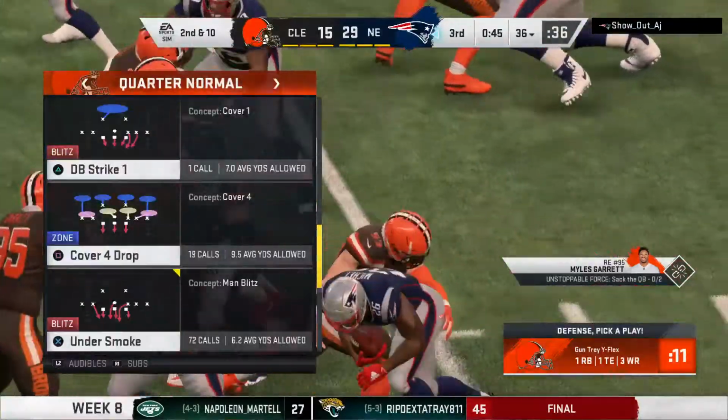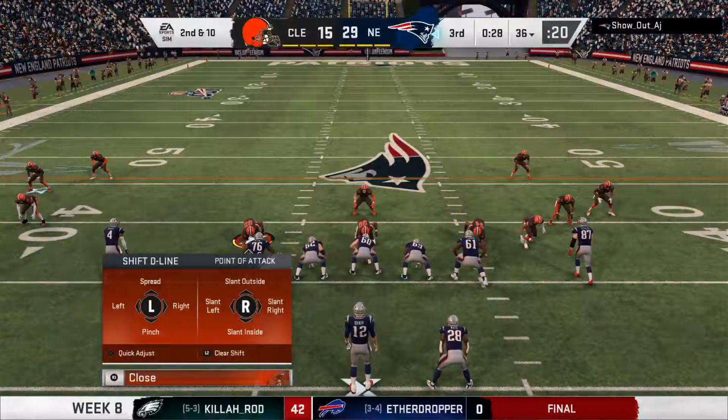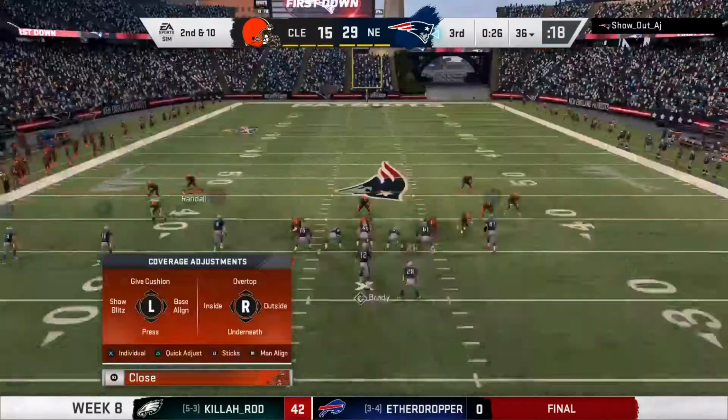2nd down. Officially nothing on that last run. They'll try again. 2nd and 10.